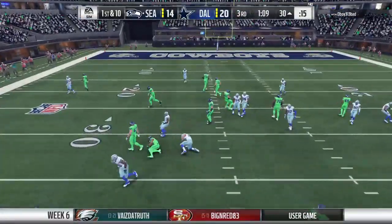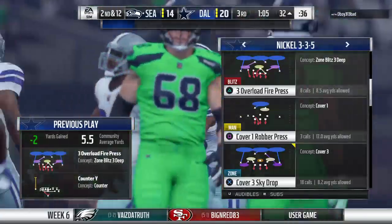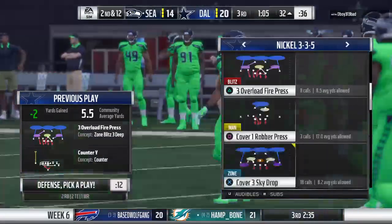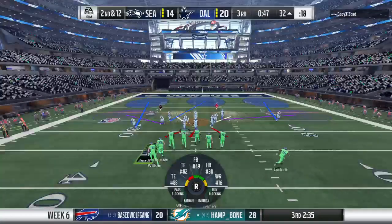They run the counter now on first down. And he'll lose yardage. Brought down at the 32. That's going to go as a loss of 2, and it'll be second down. Final minute now of the third quarter.